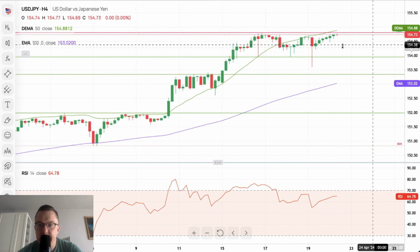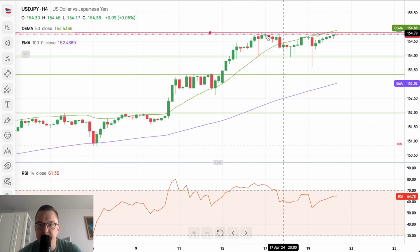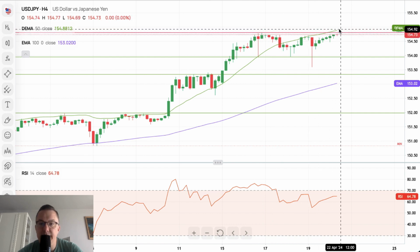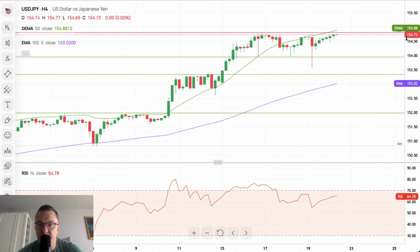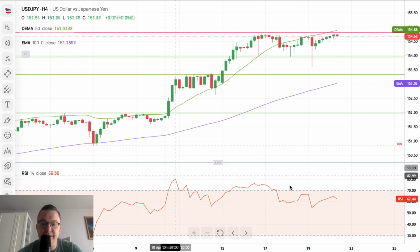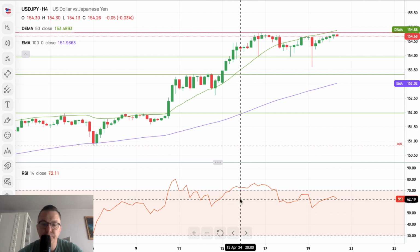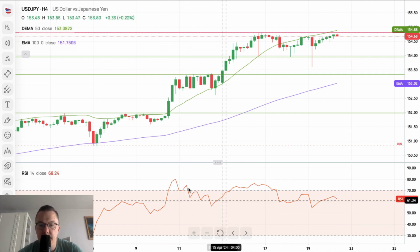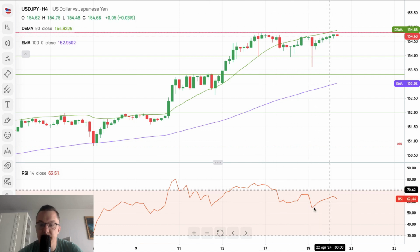So we are again narrowing the level of 154.80. We should break it soon, and then test the 50 periods moving average at 155.88, and then move even higher. Momentum still positive. Momentum still very strong. As you can see, we go from the level of 60 to the level of 75.